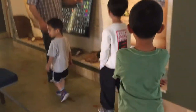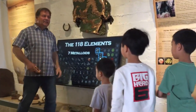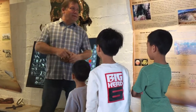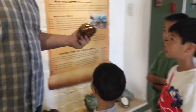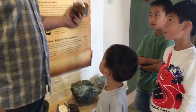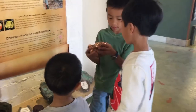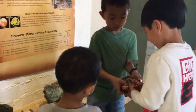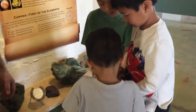So our first panel is, what is copper? You probably are thinking, what is that stuff? Copper is a metal that we find in our earth, and it looks like this. So we're gonna let you grab this piece so you can see what the metal's like. Ready? It's heavy. Can he carry it? Oh, it's pretty heavy, isn't it?